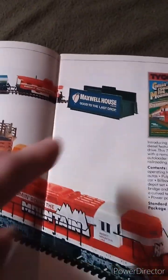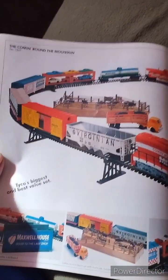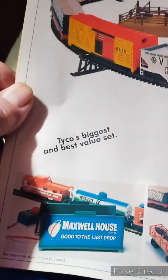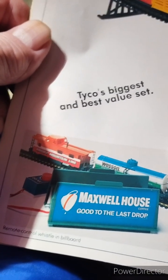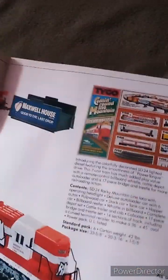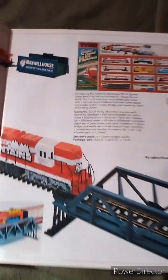Maxwell House coffee, whatever that thing is. Don't know. Oh, a cattle corral with a cattle car and semi. Maxwell House must do something. Remote control whistle. Let's go whistle. It'd be a horn instead of a whistle. Sorry, people. A whistle is for a steam engine, not a horn. It'd be a horn. Blooper for the catalog.